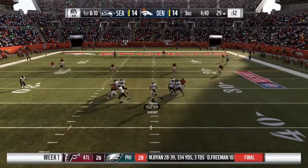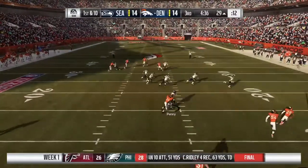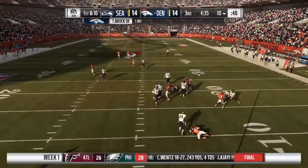Now Wilson on first down. Oh, you saw that one coming. It's intercepted, thrown back across his body.